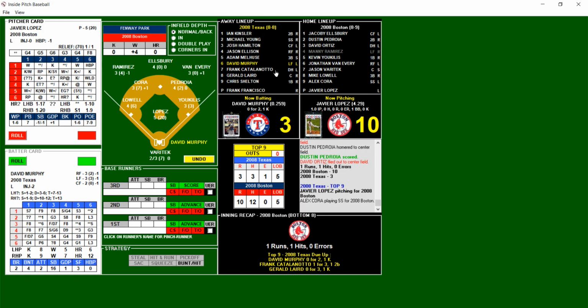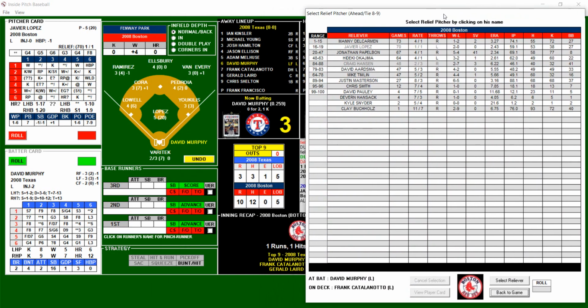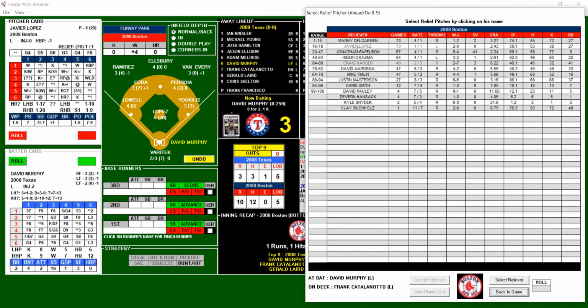Also, Xavier Lopez is done. So we do have a new pitcher on the mound for the Red Sox. And that is going to be David.